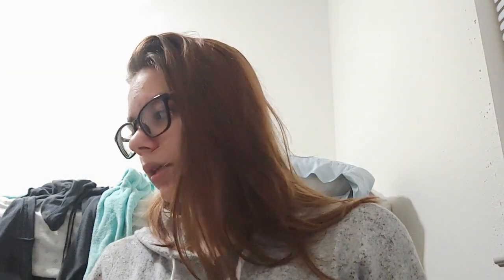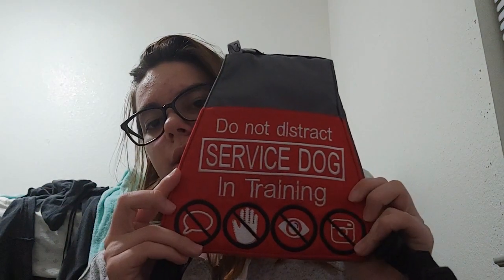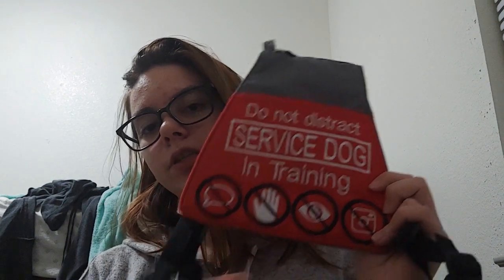So that's that. And then I also have this Patience and Love vest that I got secondhand. It's just red and gray. It says do not distract service dog in training, with the no talk, no touch, no eye contact, and no pictures symbols. I like this. I thought it was really cute, and she has quite a bit of room to grow in it. I'll definitely resell this when she either A, outgrows it, or B, gets marked fully trained.